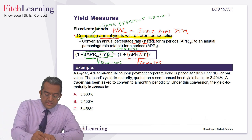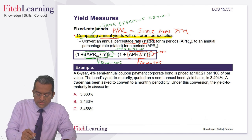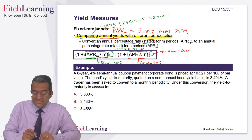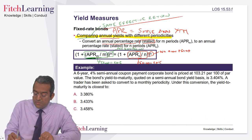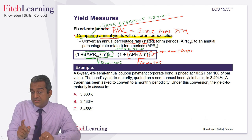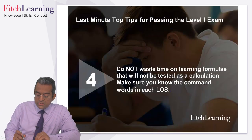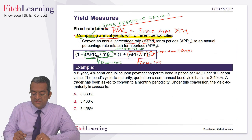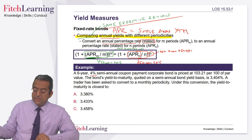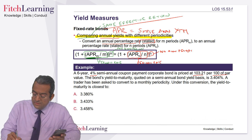Okay, so in the topic there, a 4% bond has been paying over 6 years, with semi-annual payments, priced at 103.21 per 100 par value. We check that the periodicity is semi-annual, so 2 periods a year. The bond's yield to maturity has been quoted on a semi-annual bond yield basis at 3.404%. Anybody who wants to double check where that number has come from, that is just on your calculator, the TVM buttons.